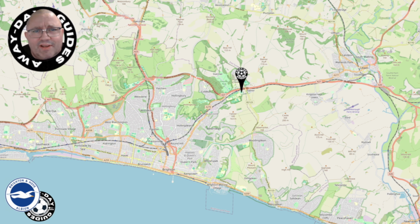And also the junction to get into it is absolutely awful. I fell into the trap of going that way once. I thought I got down to the ground with 2 hours to spare and I just made kick-off in the end by less than a minute. So yeah, look at other options. I'll be covering that in parking.